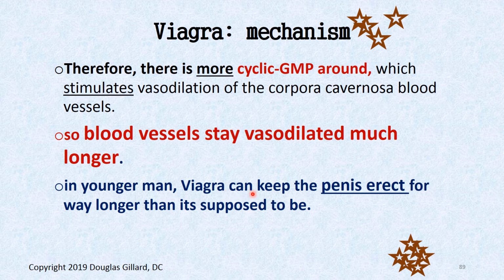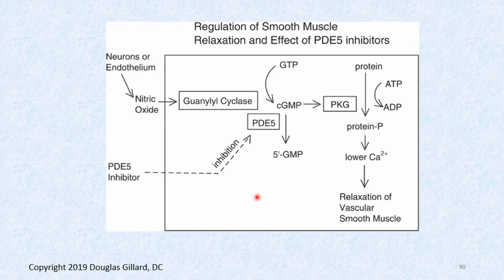And they can't get the blood out of their penis, and the tissue becomes ischemic, and some have lost their penis because of this. So not a good idea for younger guys to mess with this stuff. Here's just an overview of where we've been, everything I talked about. And it's not just cyclic GMP. There's a little PKG involved, but we'll just keep it to cyclic GMP is good enough for us. But for those of you who have to know everything, here's the exact mechanism.